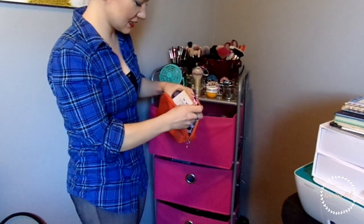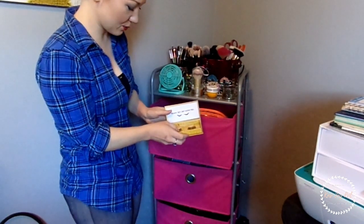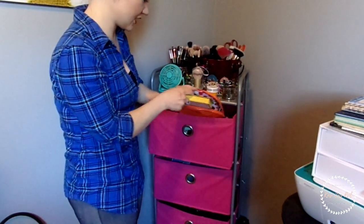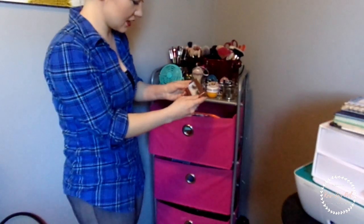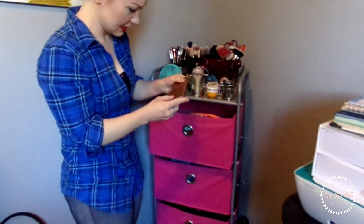I have this set from Lashaholic, Luxury Lashes. Whoops, one of them fell up here. These ones are really, really intense, so I don't wear these very often at all because they're really long and not very natural looking. Then I've got this set. These are the limited edition Foamink lashes. These are Lily lashes. These ones are really, really full lashes, but they're actually quite nice. I like them. They're a little bit more natural looking, even though they're really full.